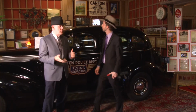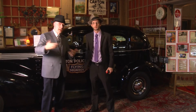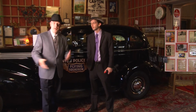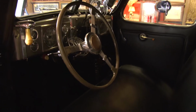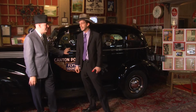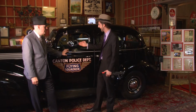Many of these vehicles have a story that's related to the Stark County, Canton area. That's right. Just like Canton being known as Little Chicago. Because of their pizza and their violence, I suppose, warranted this type of vehicle back in 1937. It's interesting because I jump in here and I turn into a little kid playing gangsters. But the guys that were actually driving this, it probably wasn't fun and games. You could imagine actually having to fire a gun.